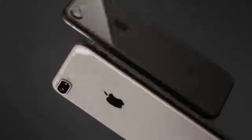They both feature a very similar design with glass on the front and back, and the actual type of glass is the same on both the iPhone 10 and the iPhone 8 and 8 Plus series, as it is 50% harder than the standard glass on the iPhone 7 and 7 Plus. So that's good in terms of durability.